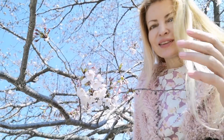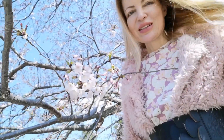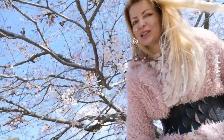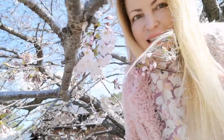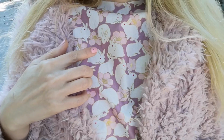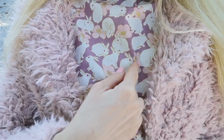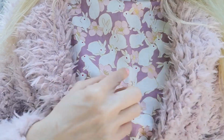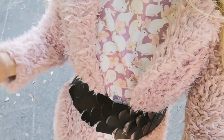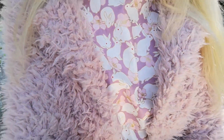If you noticed on my dress, luckily there are also cherry flowers. I was so happy to find this. So now we can have it all in one: cherries and rabbits. A Japanese design. See, all the bunnies are kind of different and they enjoy cherry blossom. Yay! Just like us here on Rabbit Island.